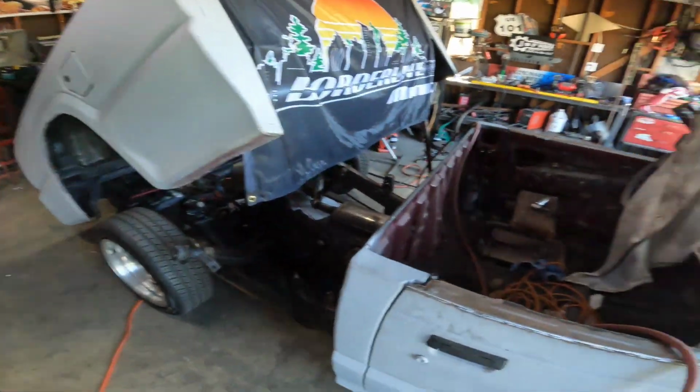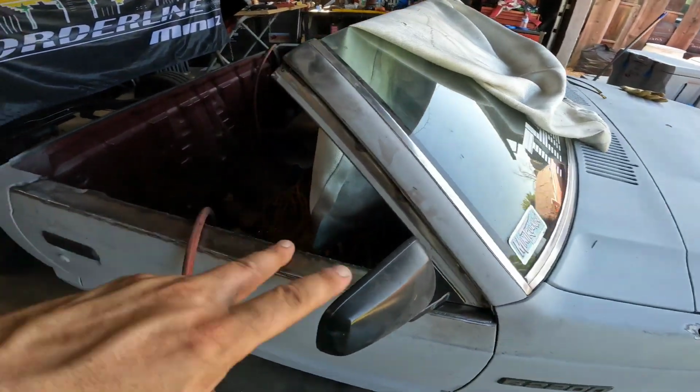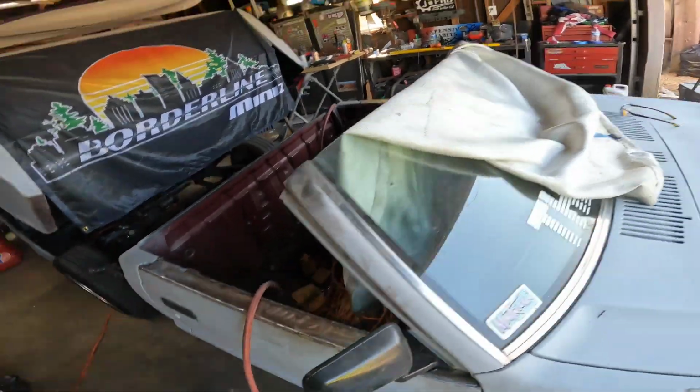So what we ended up doing on the truck was we got this side done last weekend. Well, it's not done, but it's done for now. We still got to fine tune and do some body work and stuff like that on it. I want to do a few things with the body as far as that goes, fixing the dings and dents and stuff.